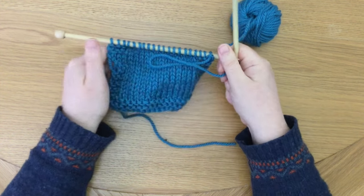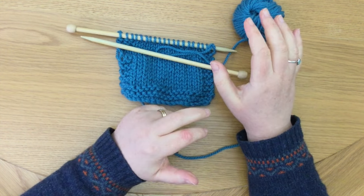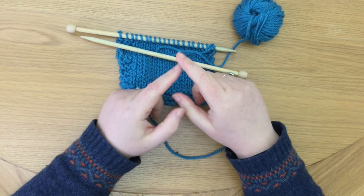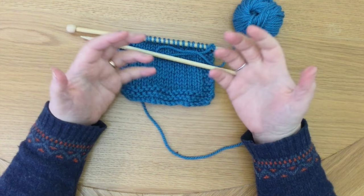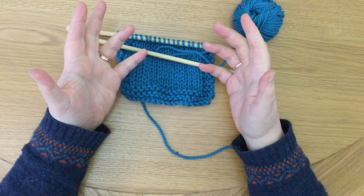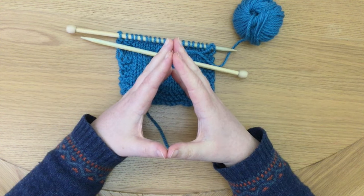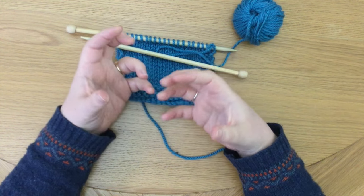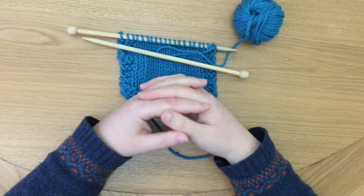All of them work, and all of them work with different shapes and sizes of hands. So do what feels right for you. Go away and practice a few. You can even go and look up some more if you like. There is Portuguese knitting. There is Russian knitting as well. And it really is totally dependent on what you choose, what you prefer.